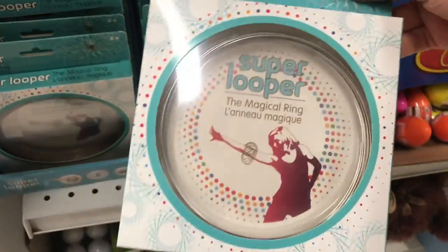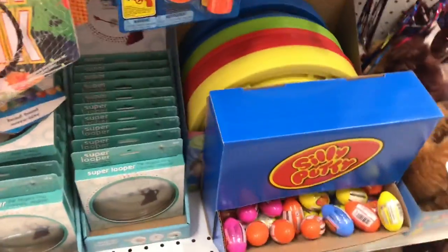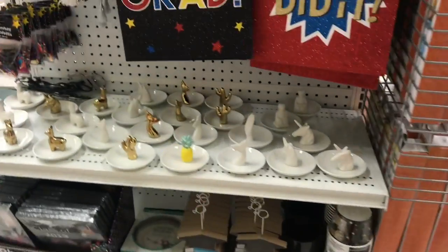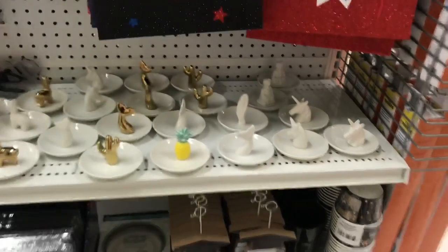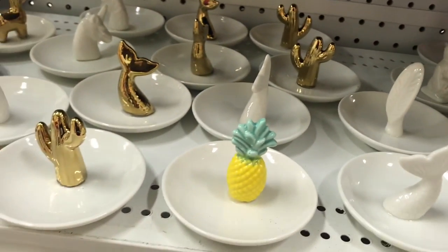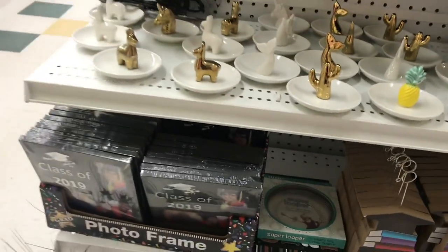Okay, so these are like the new toy that's really popular with the kids, so I'm gonna have to grab a couple, especially for birthday parties. Oh, look, they only have like the white ones, no colorful llama, and then one little colored pineapple.